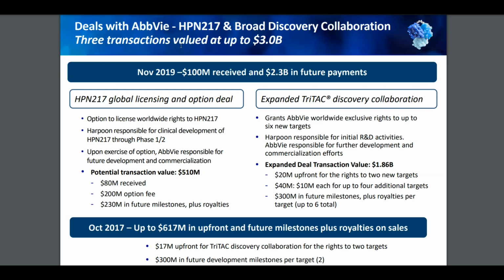And coming on to one of the bullish points right here, this is actually quite bullish in my opinion, because they already have deals with AbbVie regarding their HPN217. I don't need to give any introduction regarding AbbVie. It is one of the leading biopharmaceutical companies. And then they have another project, which is the broad discovery collaboration with 3 transactions valued up to $3 billion. From 2019 until now, they have already received just $100 million, and $2.3 billion is still left in future payments. So these are the 2 highlights, or the deals and expansions, which we as investors should be looking for.